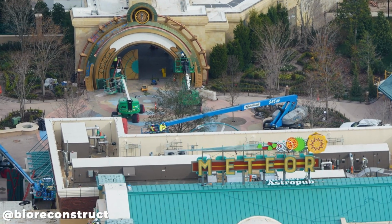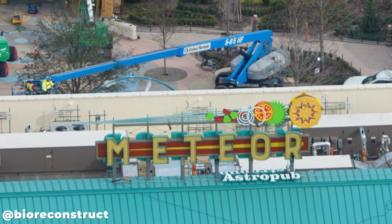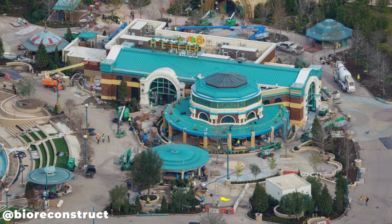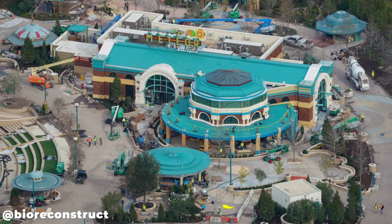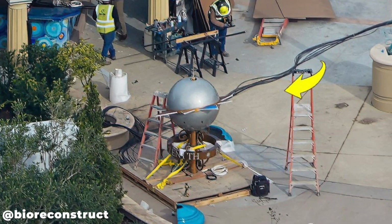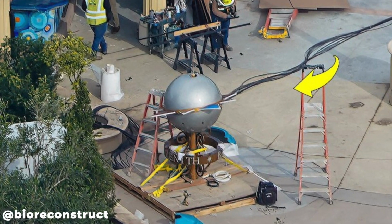And in the last update, we saw the Meteor Astro Pub sign being prepped on the ground. We can now see that it has been installed. And also attached to Meteor Astro Pub, it looks like there will be an outdoor bar area here. And on the ground next to the bar is a silver ball that has the word Zenith on it, which more than likely would indicate that this is going to be the name of this outdoor bar.